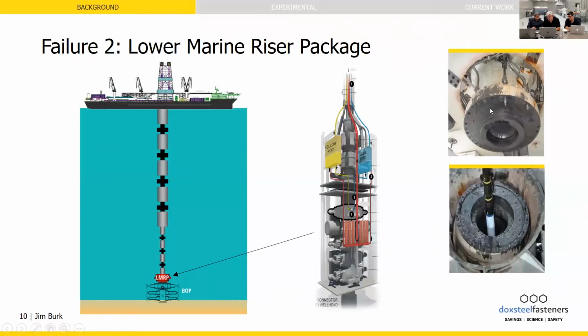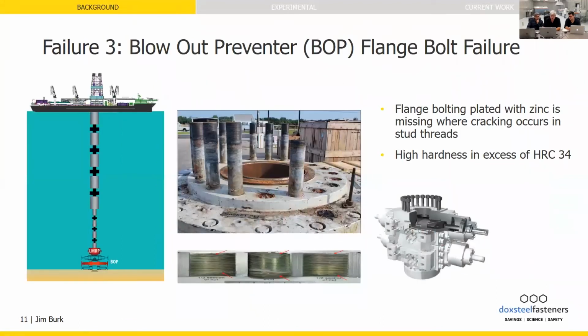You can see the bolt sticking out here, and you can see where they fit up. This is a 5.5 inch diameter drilling line or drilling tubulars. After it had failed, we had potential communications with the production play, and it could have been a severe environmental impact, but that did not occur, fortunately. And then the final offshore failure we're going to talk about is the blowout preventer. It was, again, a flange bolt failure, as the second one was, and the first one was.